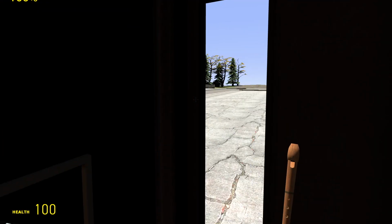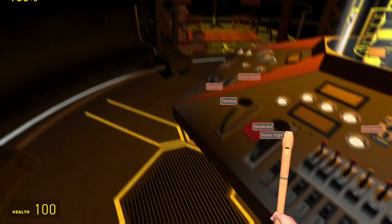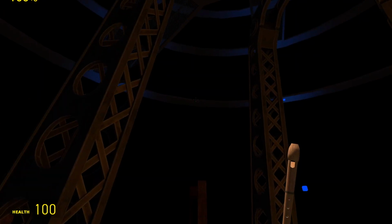We also have the front door, of course. But now we get on to the main thing, the inner section of the console, and wow.